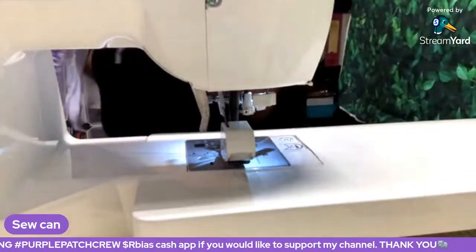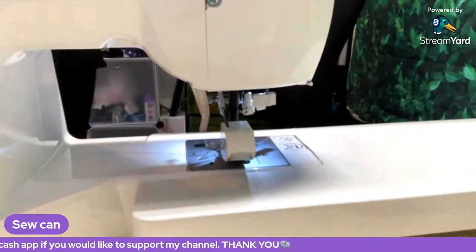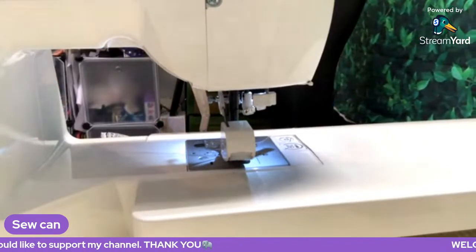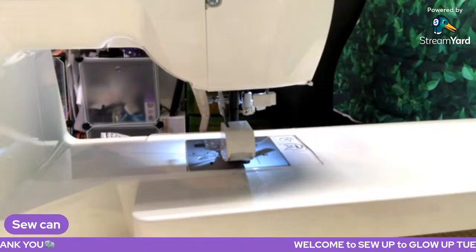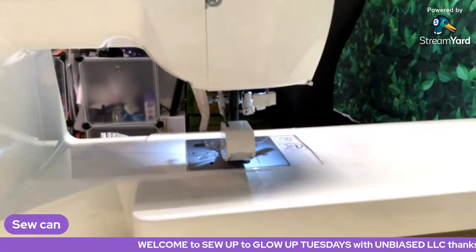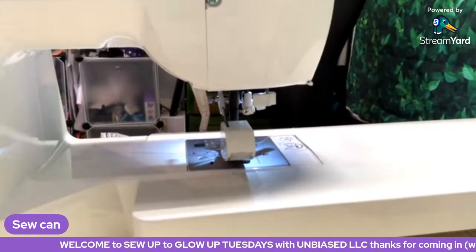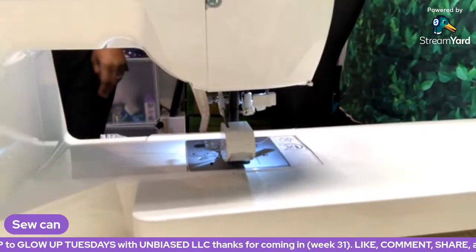We're going to the ironing board, you guys. So meet me back at the iron so that we can press out our seams, and also we want to put our pieces back together. So give me 1 second. We'll be back at the ironing board.